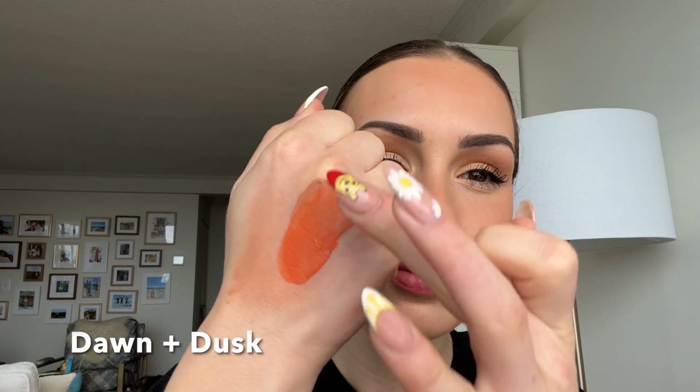One more thing that I want to mention about this color Dusk is that this is the perfect shade to mix with the rest of the colors in the line. If you're looking at something like Dawn and you're like, okay, that's a really bright orange, and maybe you're a little bit scared to put that on your cheeks because it's going to be too bright, or maybe you're just not going for this color, Dusk is the perfect color to mix with all of the other colors in the line to take them down a notch. It just neutralizes the color a bit.